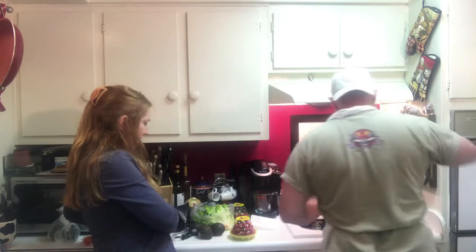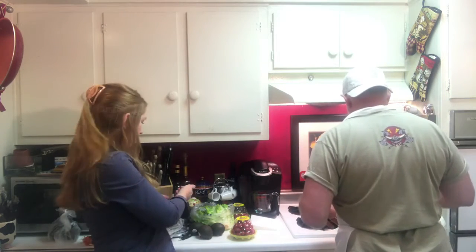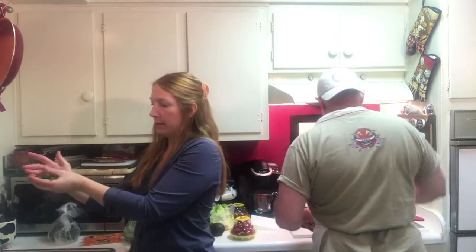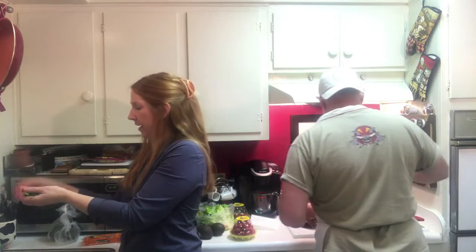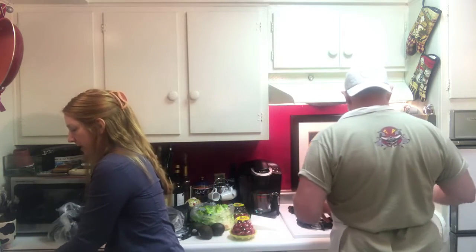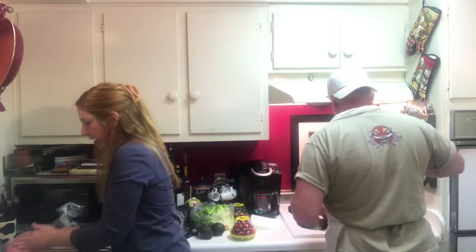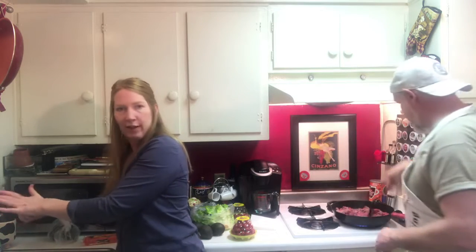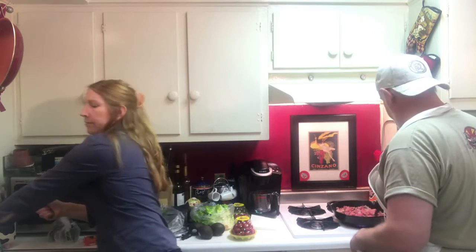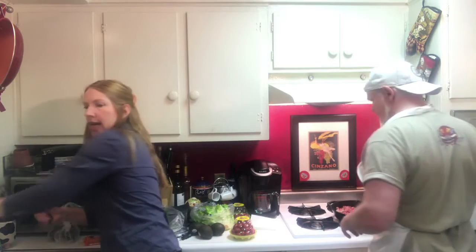Well, I think it's kind of rare for couples to cook together nowadays, at least in our circle of friends. One of them is more a cook than the other, and I really like us cooking together. We have a small kitchen, it's fun, we make it fun, and getting to share that with you, even better. So you can join us in our little kitchen.